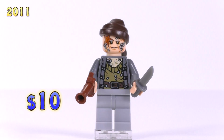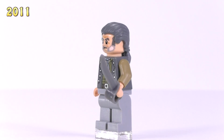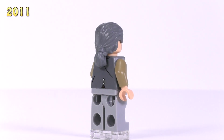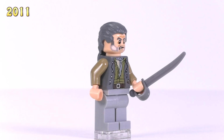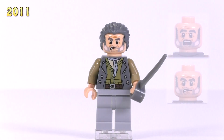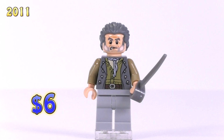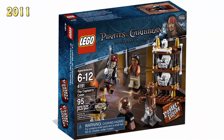And the last guy that came out, at least first, in this set was Joshamee Gibbs, though he did appear later in another set, and though the torso detailing is pretty good, I think the main highlights for this character are definitely the prints for his face, showing those patches in his beard. He is $6, and then the Captain's Cabin set was the next one in line.